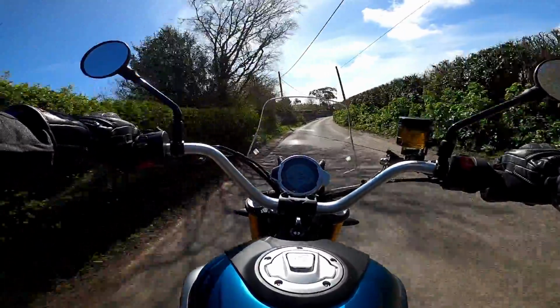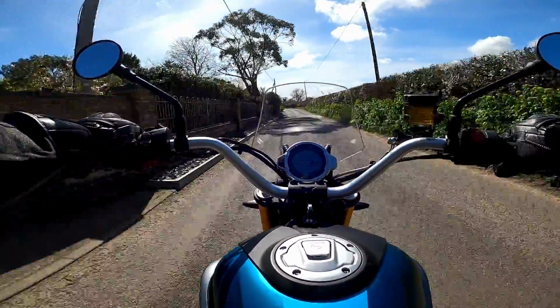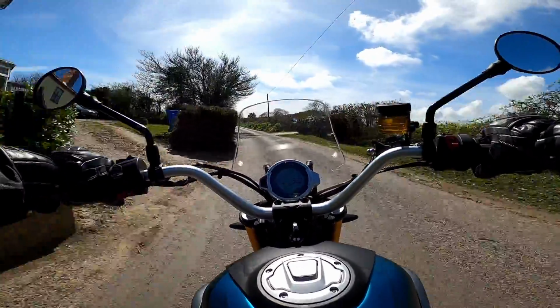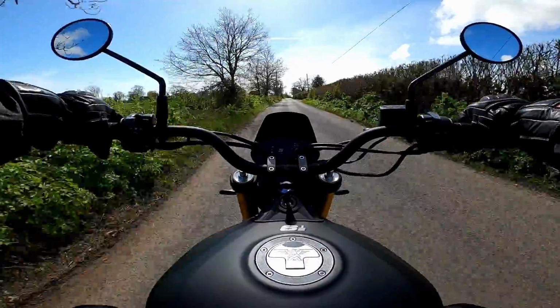I mean, even in street mode you can still ride it well. It's not snatchy in any way. It's not like that at all. But if you want to give it some, it will do it. So let's see what it's like.